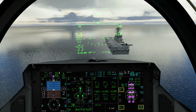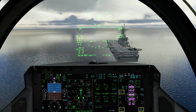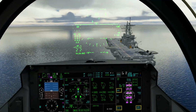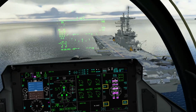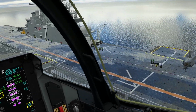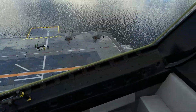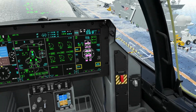So this is just me practicing an approach and landing, and I found it quite simple. Obviously the ship's not moving, they're all static, which is a shame, but again, that aside, it's a lot of fun. Once you know where it is, you can just experiment.